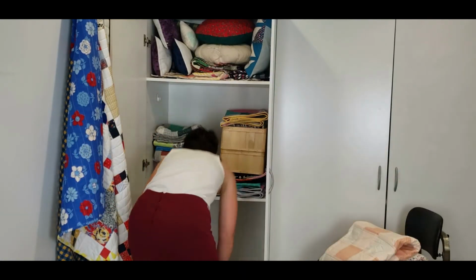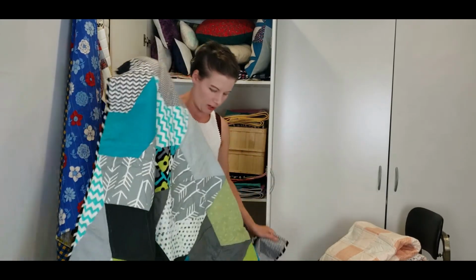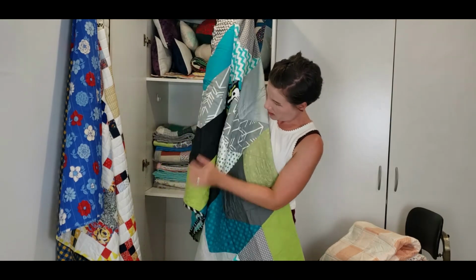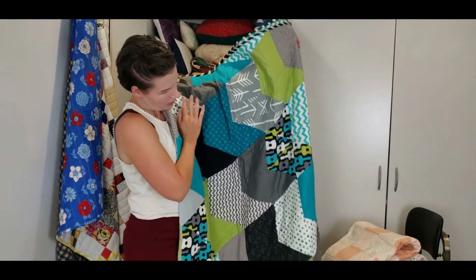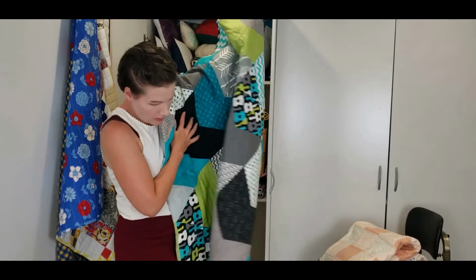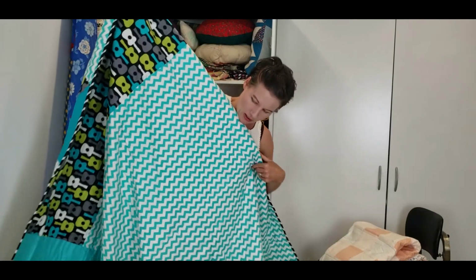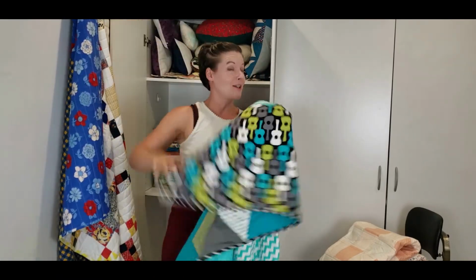And lastly, I have this bold number using up a whole bunch of triangles in a bunch of bright, fun print colors. And it's got the guitar print. It's a little bit more masculine, I feel. And this is a nice bed quilt. So if you're looking for something for a young man in your life, or even a young lady that likes guitars, maybe a little bit more mature taste, I like that one. It's nice and big, and then the back has some funky piecing of different coordinating prints and a big strip of the guitars, which you can't find anymore.